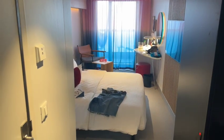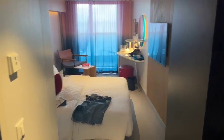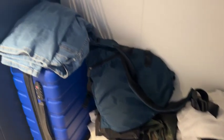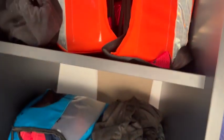So this is what the room looked like with my back against the door. This is the closet space. It's kind of messy because I've been living in it for 4 days. Got your overhead stuff. Don't pay attention to that. Got a cabinet, your basic safe, your life jackets.